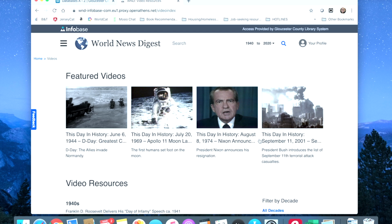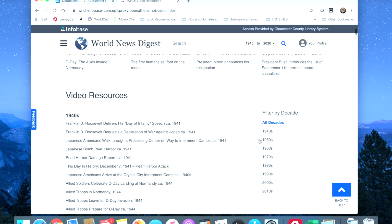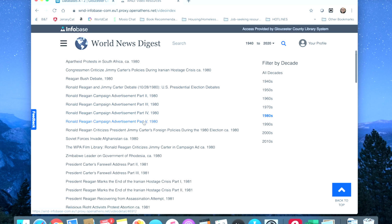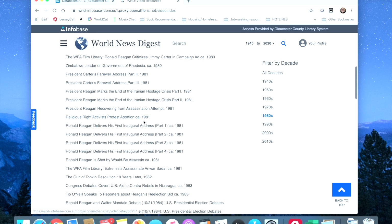But what I'm really looking for is a certain decade. So I can click on filter by decade, and it will take me to videos, original videos from that decade, in this case, the 1980s. Video resources, 1980s. You can scroll down, choose what you want.